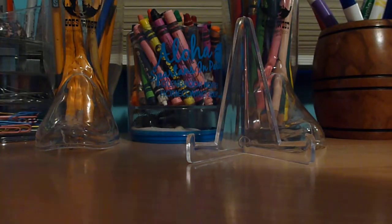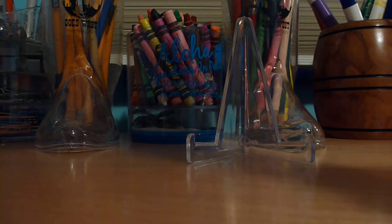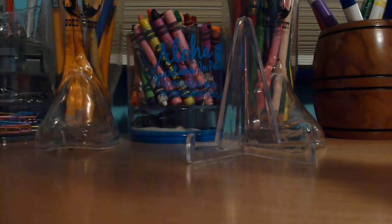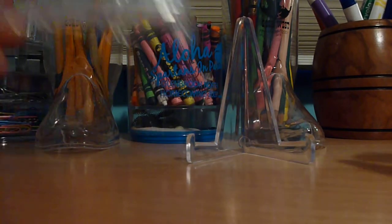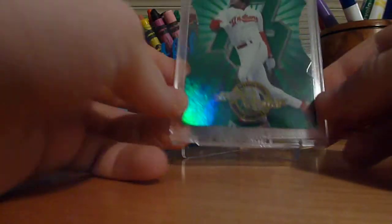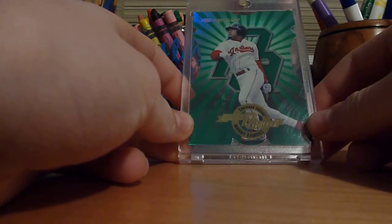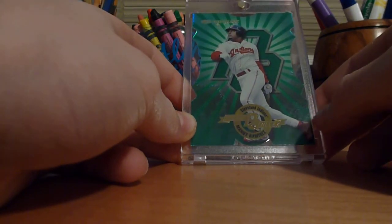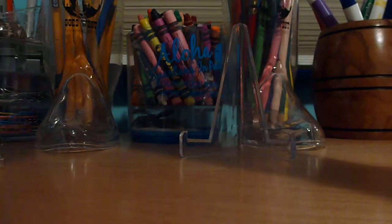And then for the 1997 Donruss Power Alley die-cut set, it's like my fifth or sixth out of 24, so slowly moving along. Picked up this Manny Ramirez. And these cards are absolutely stunning. Bringing back the inserts of the 1990s. So very, very nice card there.